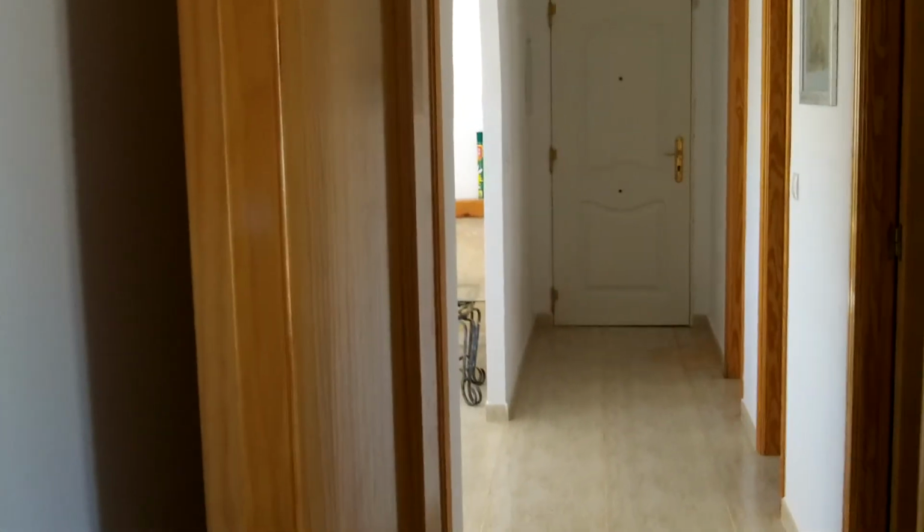You can see it's got big furniture in this room, and it's very nicely appointed. Of course, the usual bathroom ensuite. Lovely tile scheme. It's all just very clean and fresh, really. What I very much like about this one as well, you've got a nice walk-in wardrobe off of the bedroom area.